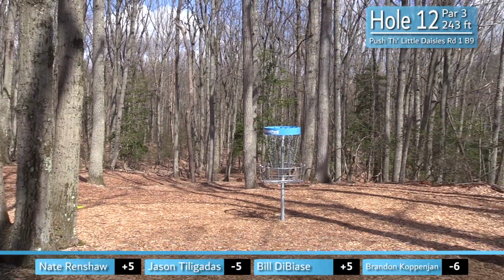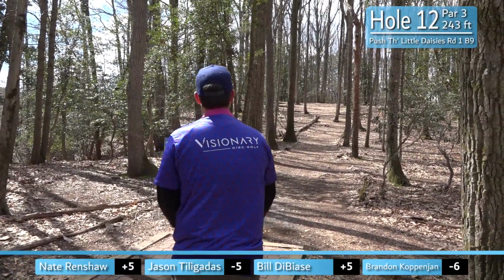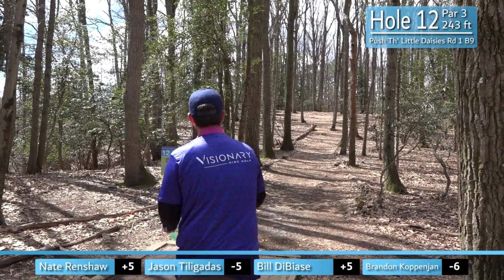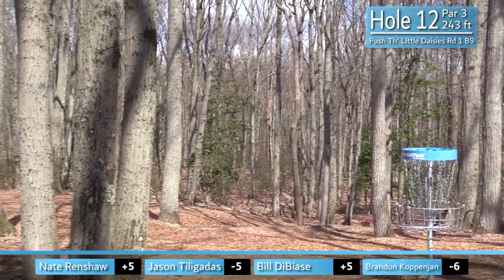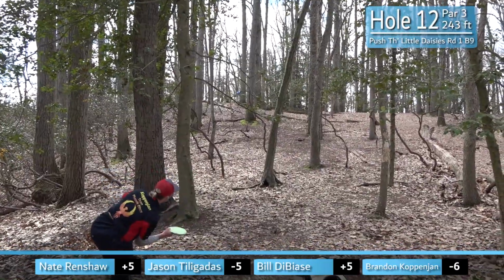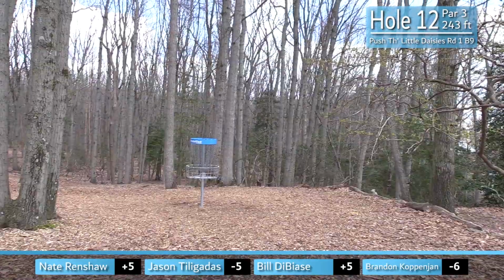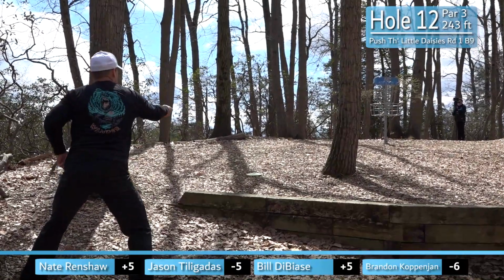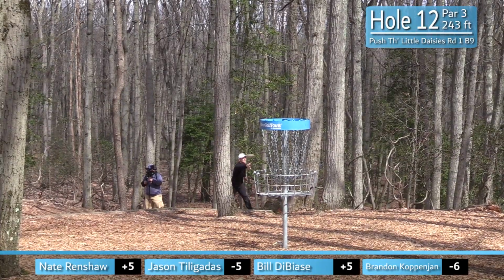And Nate's showing us the higher line. A little bit short, but clean, so we'll see exactly where he wound up. And Bill going kind of in between those two heights, goes a bit long, catches that tree, but he's also on the green. So this is what Brandon is left with. He manufactures something, gets all the way up to the green clean, and he'll have a 18-footer to save his par.